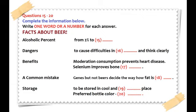However, beer also helps prevent some health problems when consumed in moderation. Beer contains a moderate number of vitamins and minerals. Studies have shown that small amounts of alcohol can reduce the risk of heart disease. Beer also contains selenium, a mineral that promotes bone growth and helps reduce the risk of osteoporosis.